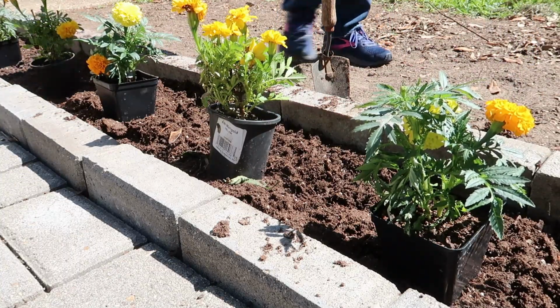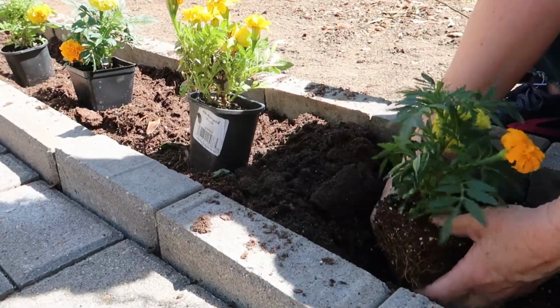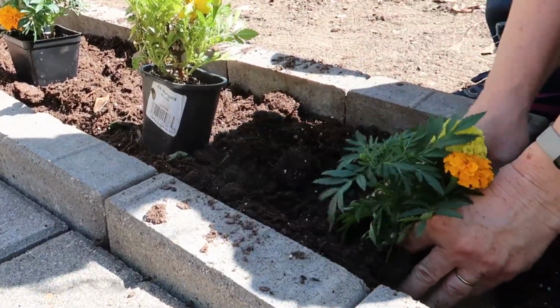Okay, now that I'm satisfied with how that looks, I'm going to go ahead and start digging the holes and placing the flowers in the ground.